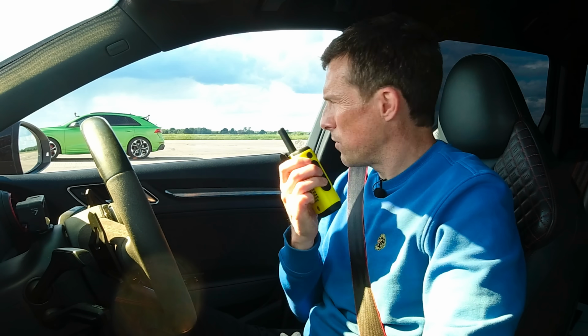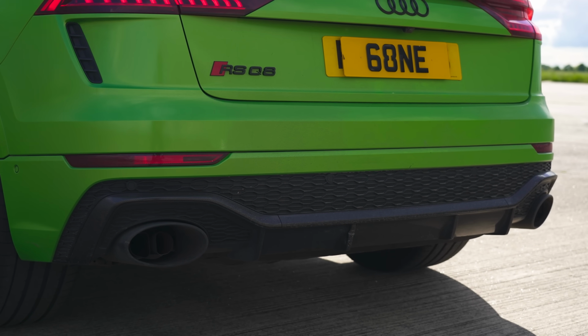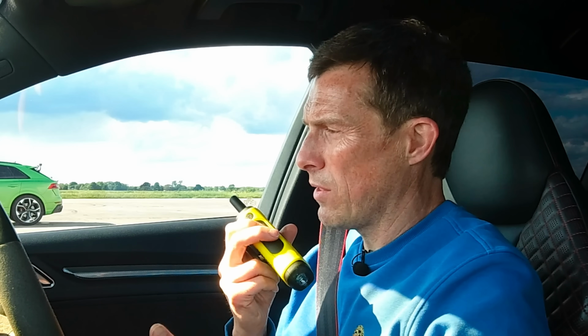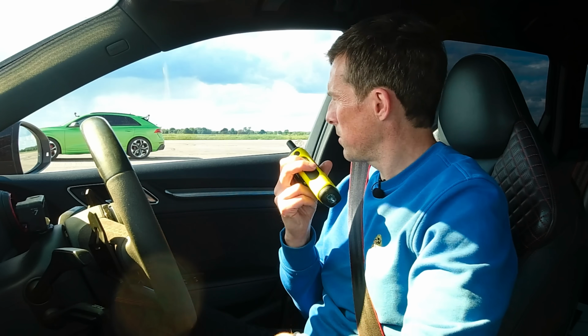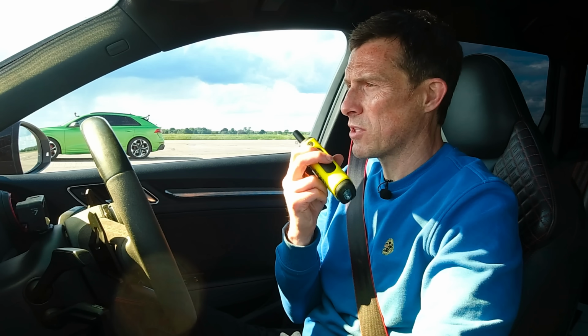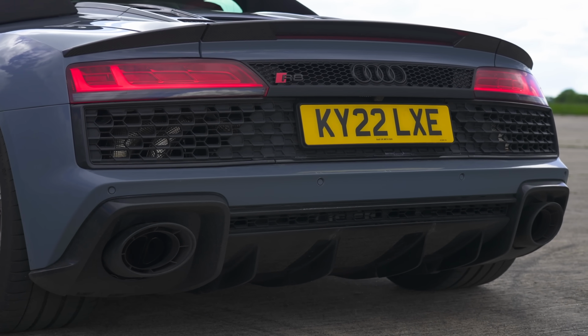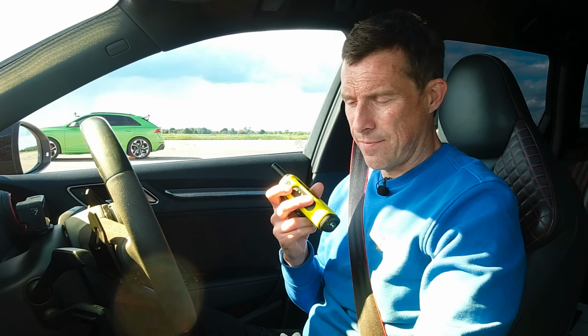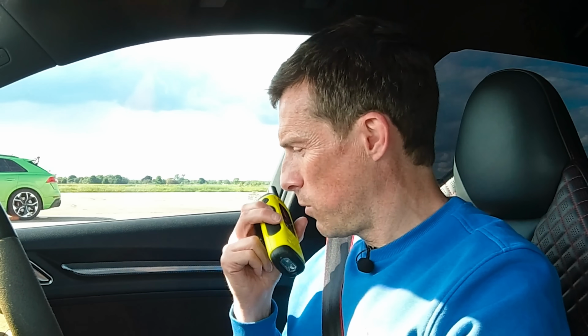Is there still a soft limiter on that? About 3.8 is where this is at. I think that ECU remap on that should have a removal of the soft limiter. I don't know why you wouldn't do that. Anyhow, let's move on to the R8. Surely that must sound the best. Yeah, soft limiter on that as well, isn't there? Certainly is. 3,000 RPM. Well, it looks like I win that challenge.